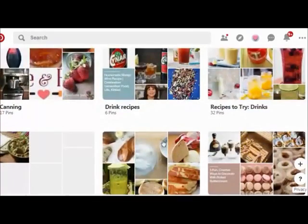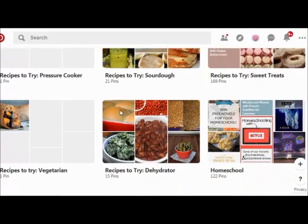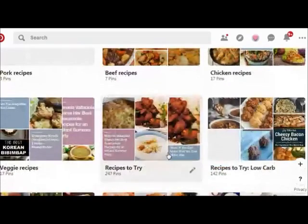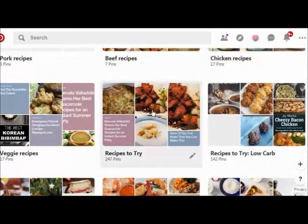There's drinks, there's pressure cooker, so very specific in regards to how it's made or the ingredients: sourdough, sweet treats, veggie recipes, dehydrator. If it's just a general meal and I'm looking for meal ideas, I'll either go to the low carb board or the recipes to try board in general.